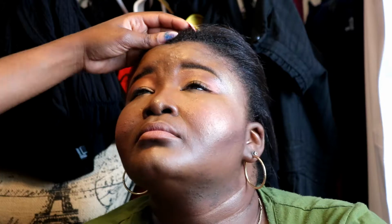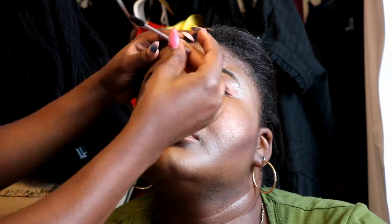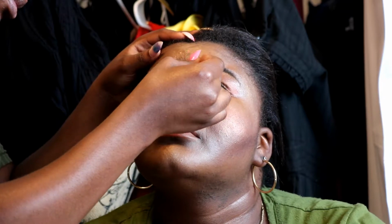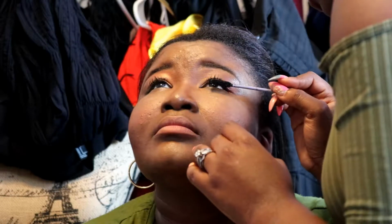We did not use falsies on her trial, but on the day of, we will have lashes for her. You've got to save some special touches for the day of.